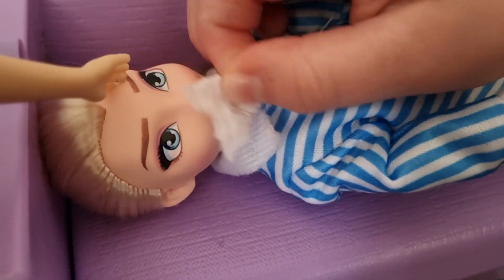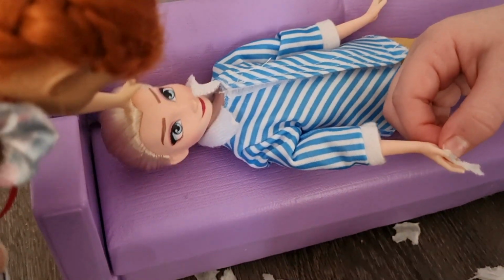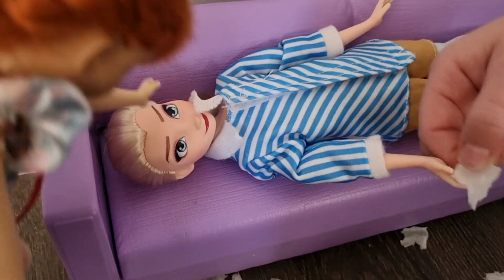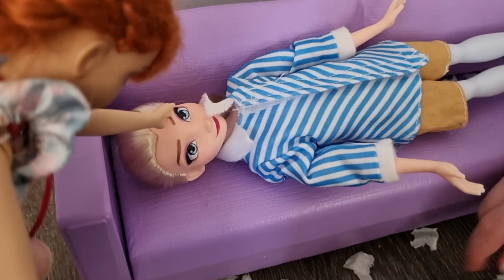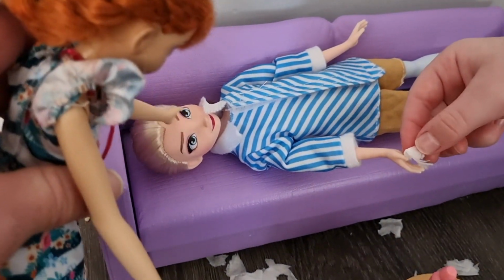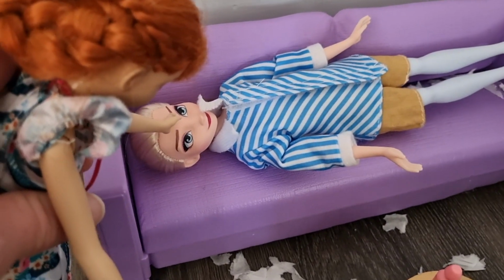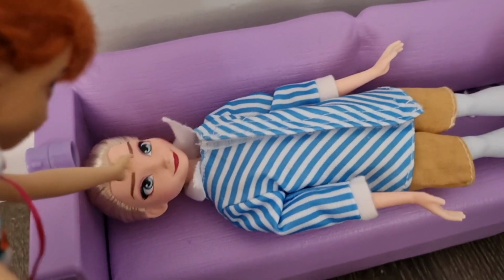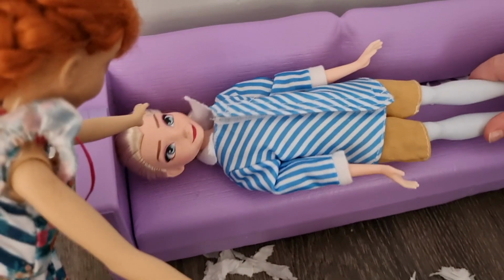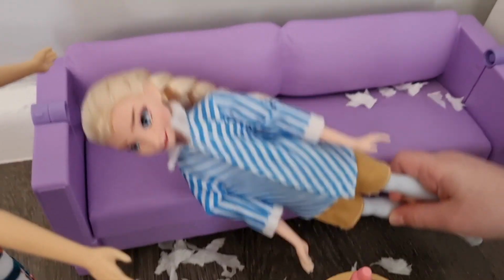Poor Elsa. I can't even move, Anna. Can you smell? I can still smell. Have you got a sore throat? No, but I can't move. So that's why I've been throwing tissues. I can't get them to the bin. No, that's okay. You're sick. You just rest, okay? I really gotta go to the toilet, Anna. Do you need help getting up? No. Okay. Come on.